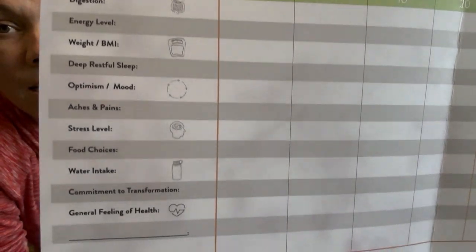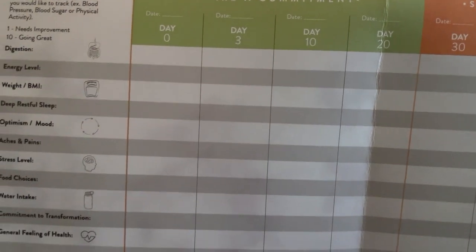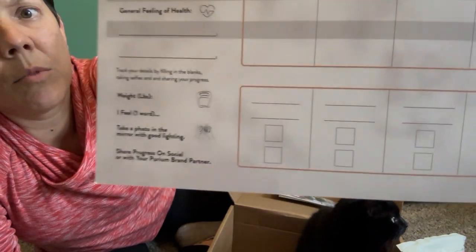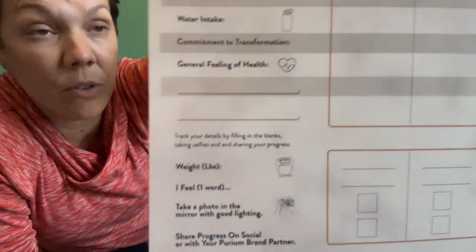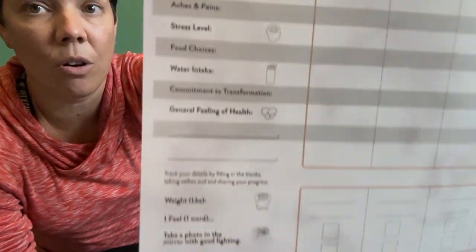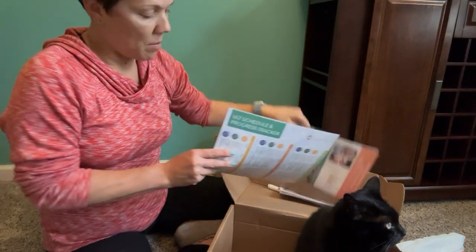So you can get a baseline starting on day 0, jot down all these metrics right on here, and then you can track through the month what happens, what's going on. And you can add your own things at the bottom. See, there's some blank lines to add some of any of your other metrics. So if you're tracking blood sugar, that is not on here. If you wanted to jot down your fasting, like your morning waking blood sugar or blood pressure or anything else that you're watching, you can add that right in there and track it over time.